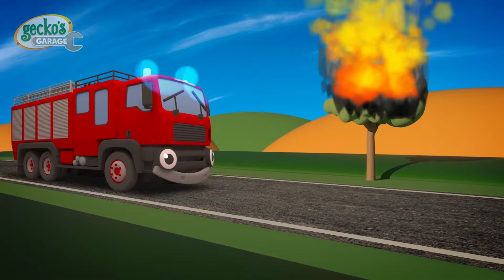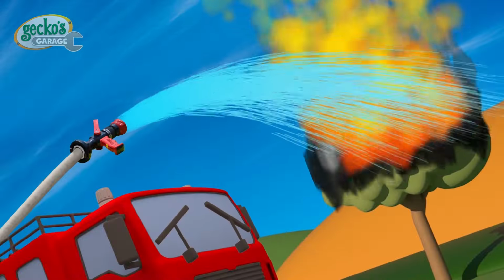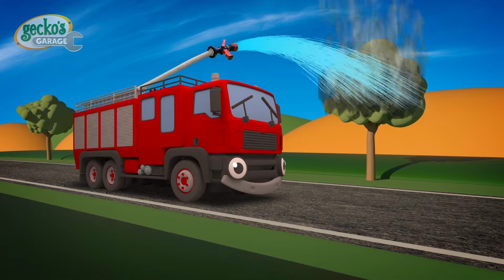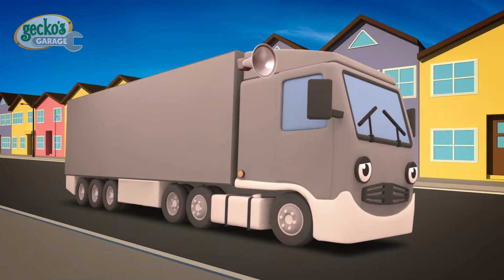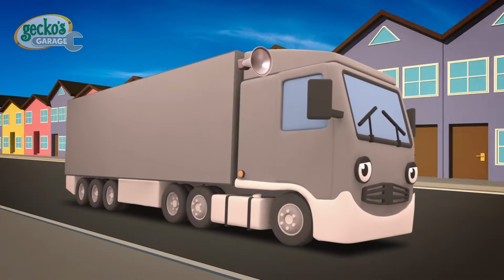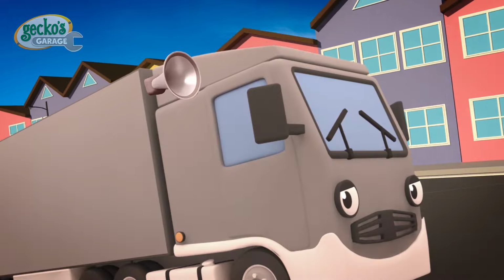Good jumping! The hose on the truck, it puts out fires, puts out fires, puts out fires. The hose on the truck, it puts out fires all day long. Way! The horn on the lorry goes honk, honk, honk. The horn on the lorry goes honk, honk, honk all day long.